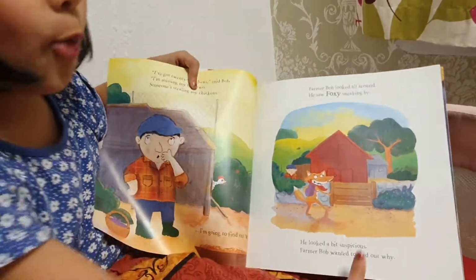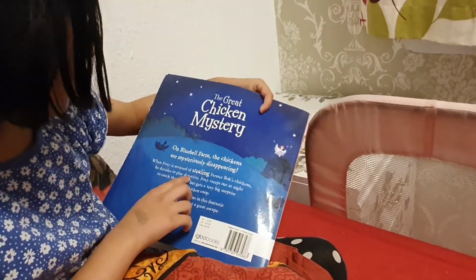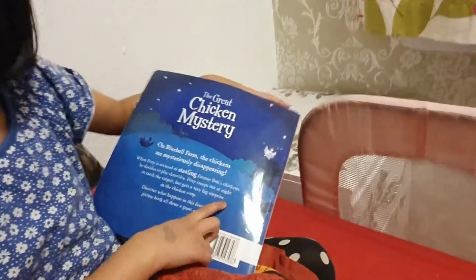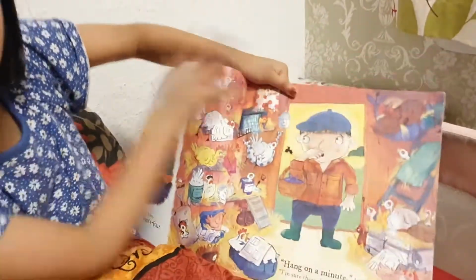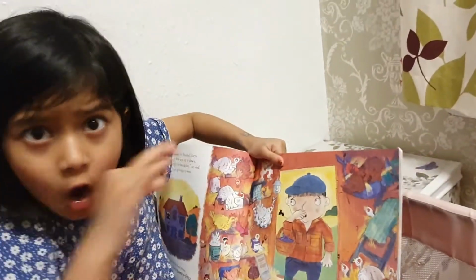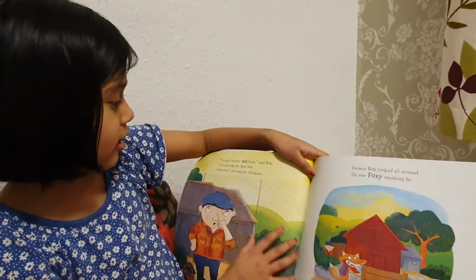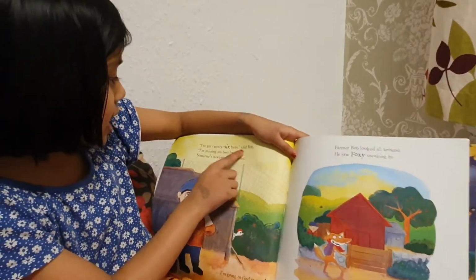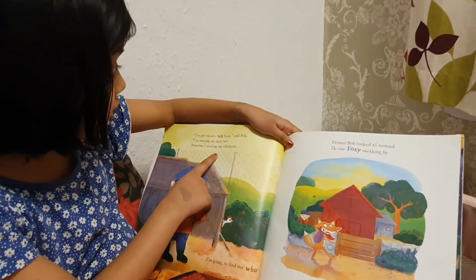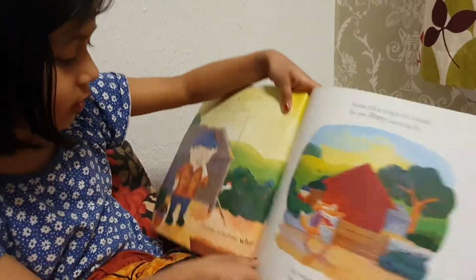Maybe that was in the blurb. Look, it says the chickens are mysteriously disappearing. They're right. Two chickens are gone. Gone. Gone. "I've got 26 hens," said Bob. "I'm missing my best two. Somebody's stealing my chickens. I'm going to find out who."